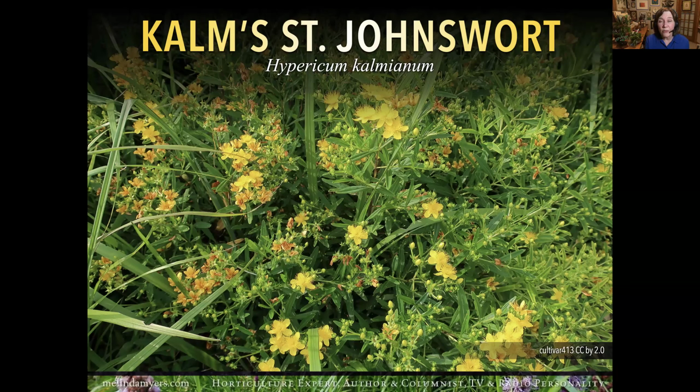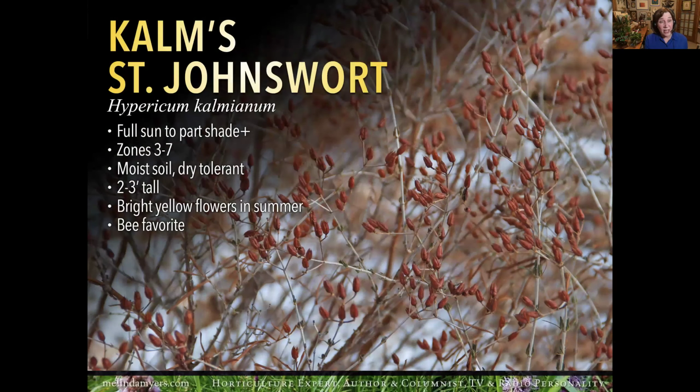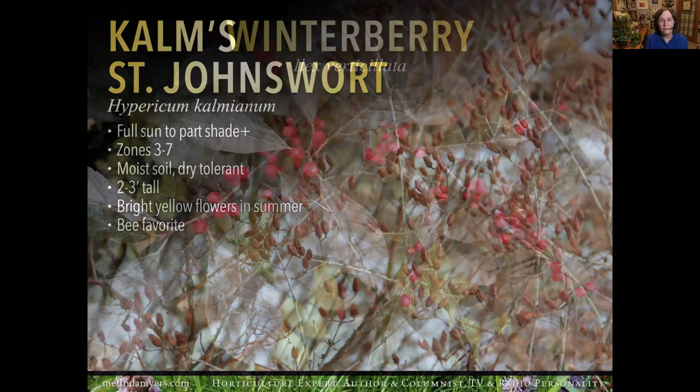Mine is covered with bees. Those yellow flowers are great. You see it blooming midsummer, see it growing in full sun, see it growing in fairly heavy shade. That's what the plus is about. Those are the seed capsules, but it is very dry tolerant, which is a real plus. It's a smaller scale, two to three feet tall. I'll tell you, the bees just cover this when it's in bloom, and the foliage is somewhat blue-green.